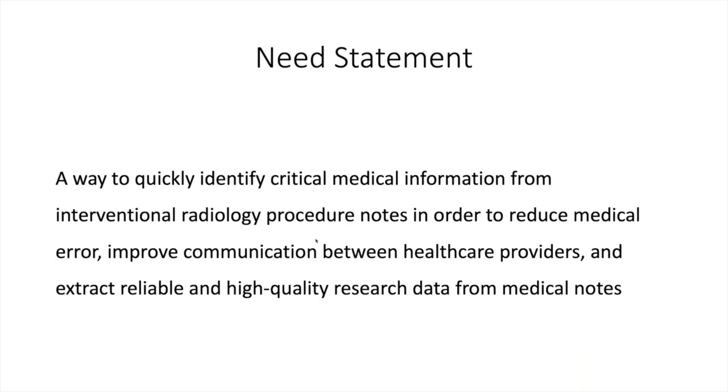But our need statement really came from the idea that we've identified really critical medical information in interventional radiology's procedure notes. And we believe this information is valuable because it tells a lot about a patient's health journey. But the issue is that, as many of us know, radiology, any medical procedure notes can be subjective and the information can be hard to extract. So what we want to do is find a way to unlock that potential in medical procedure notes and use that to reduce medical error, improve communication between healthcare providers, and also provide high quality and reliable research data for interventional radiology research.